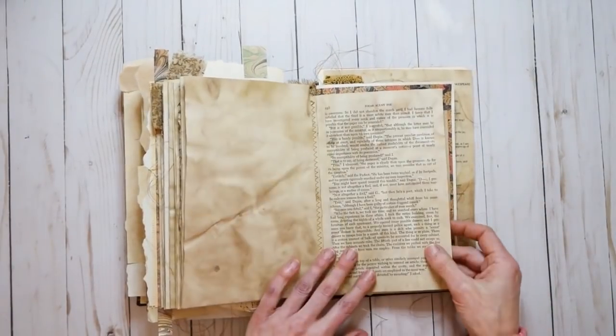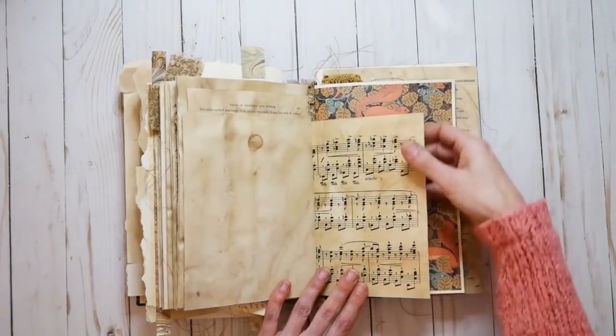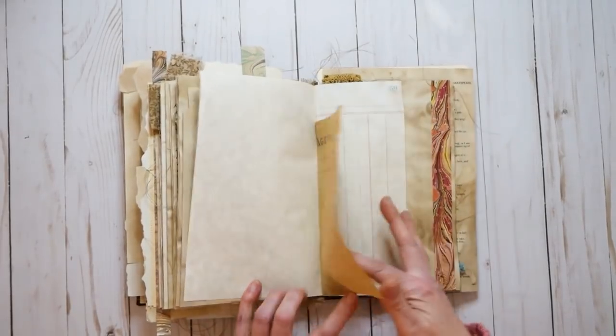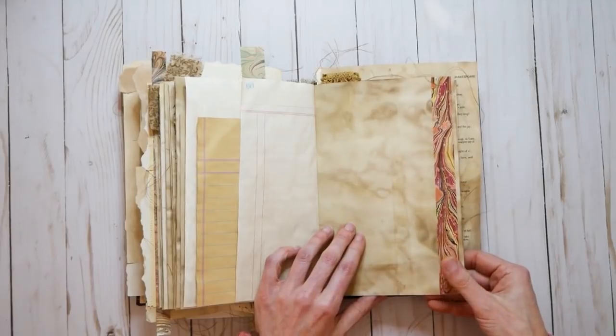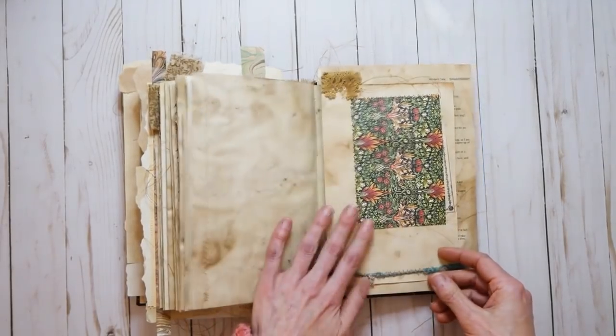Here is a page from the Edgar Allan Poe book. Here's my squirrels again. And this is the end paper he chose. This is the marble paper he chose. I think he chose wisely.